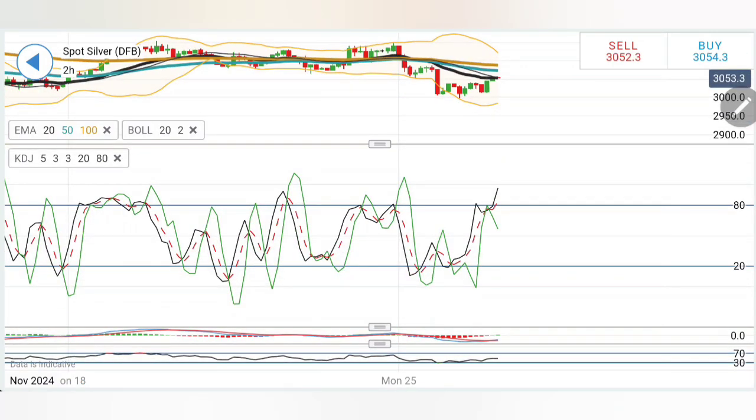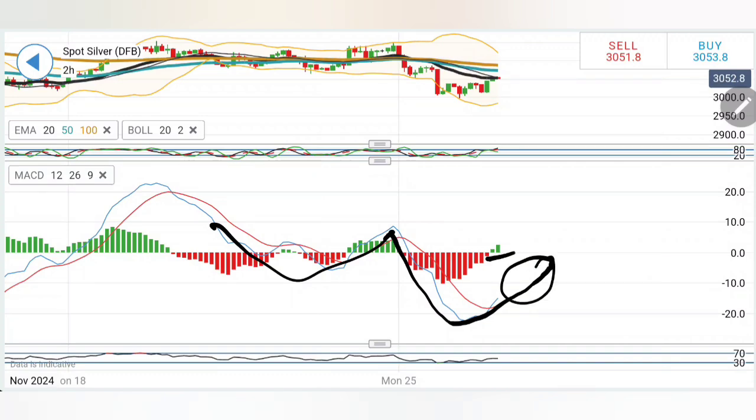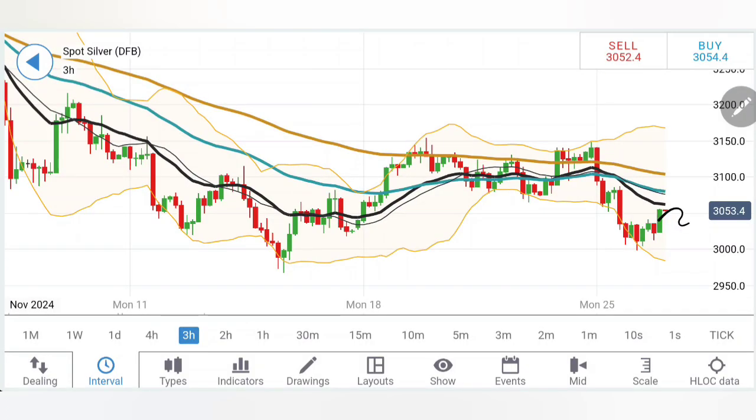If you see the stochastic, this is back to overbought. See the MACD here, first rise, then retracement, second rise, it is retracing here and just 2 candles away, which suggests that we may see more bullishness from here in silver. RSI comfortable. Coming to 3 hour, look at the 3 hour charts.